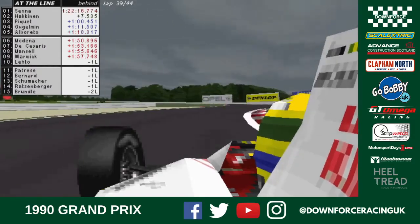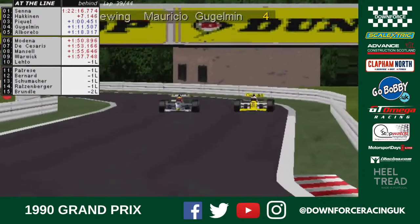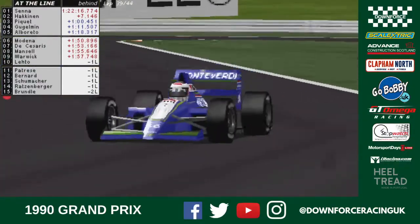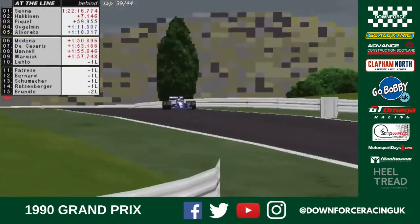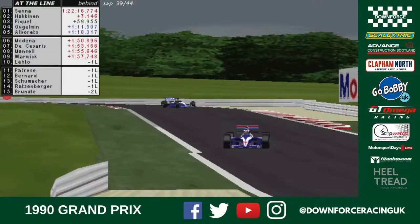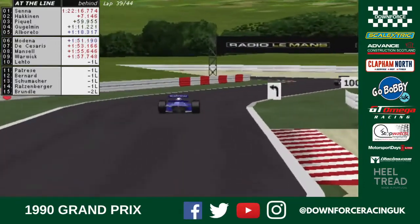Ayrton Senna in the McLaren, still going strong. So an absolutely terrific run thus far as Mauricio Gugelmin is going wheel to wheel with Brundle. He now laps him. And that's JJ Leto getting slightly sideways in the Monteverde. He runs wide. And he's still there in the final points paying position, don't forget. So Leto is keeping Monteverde in the points and in the running for a championship point. They haven't got one so far this year. But JJ Leto running well. He was up in as high as 5th position at one stage, don't forget.